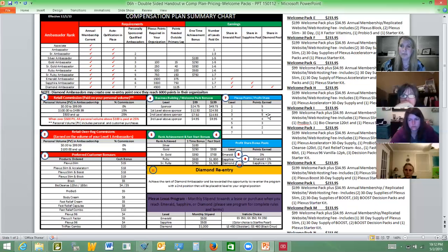And that's why so many people promote on the 25th of the month, because the 25th is when people typically have their autoship go out, and that's what bumps their points up on the 25th. Okay, so as you see, Gold Ambassador gets a one-time bonus of $250, Senior Gold $350, Ruby $500, Senior Ruby $750.